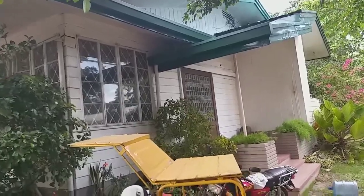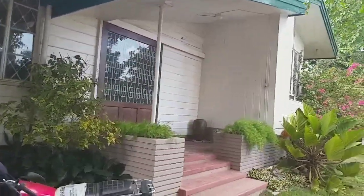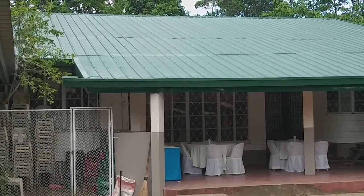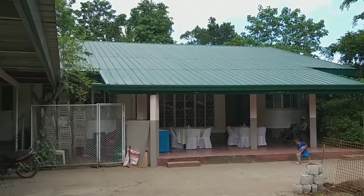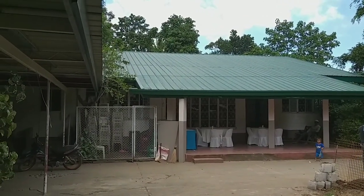So, this is the 1925 house. This is the front portion of the house. 1925. It looks so modern. It looks so classic. It doesn't look like it was built in 1925. But maybe inside, no? Even the floors. Let's have a look at what's inside this old house.